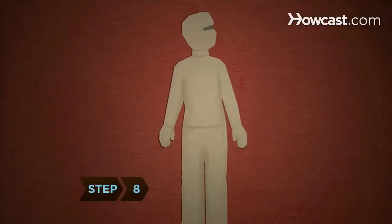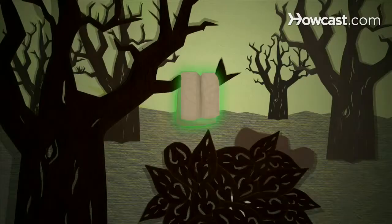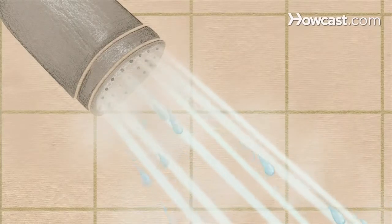Step 8. Keep your mouth, nose, and as much of your skin covered as you move away from the blast area. Once you're at a safe distance, take off your clothes. This alone may get rid of up to 80% of radioactive dust. Then take a shower, which will further reduce your exposure.